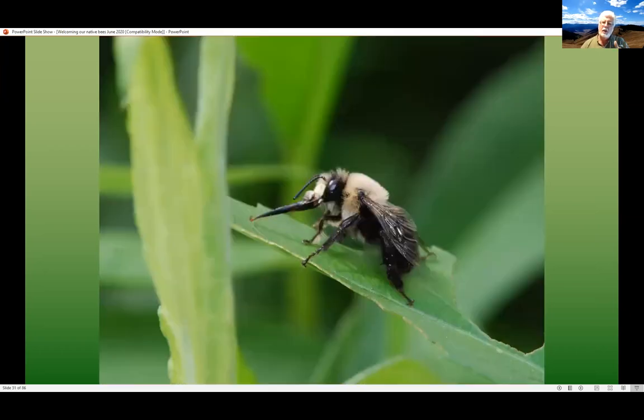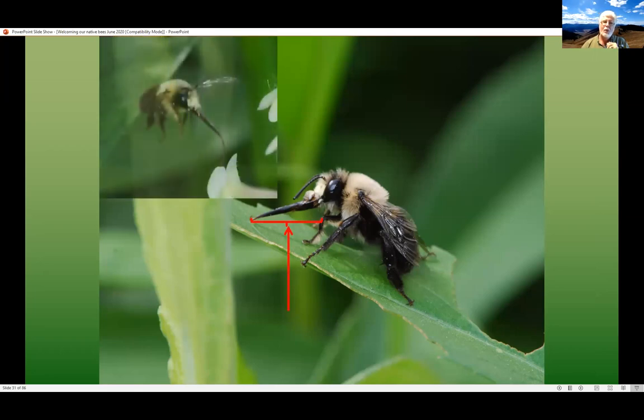The opposite of this would be something like this. This is Anthophora abrupta, one of our digger bees. Now this has an incredibly long tongue. Now you think it's a long tongue in relative proportion to the bee, but that's not its full tongue. When it's completely extended, it is longer than its body.